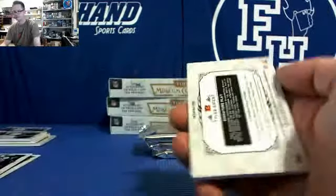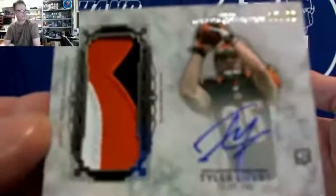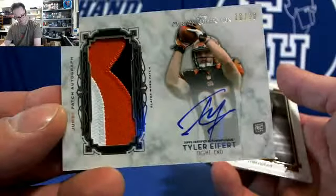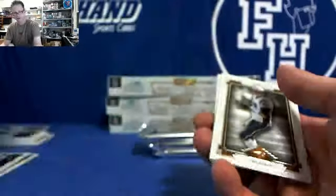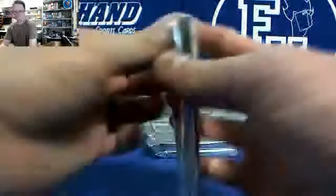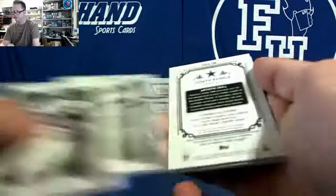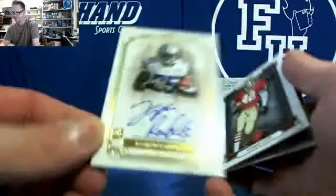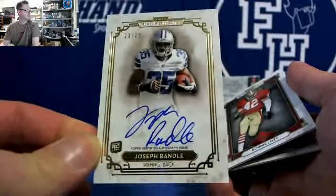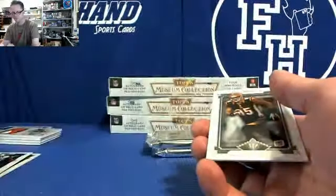Tyler Eifert, again, jumbo patch auto for the Bengals, 10 out of 20, three color auto. Ryan Reed and the Bengals. Josh Randall, Cowboys, 23 out of 25. Bama 2014. We got a red Ronnie Lott, numbered to 50. 15 of 50.